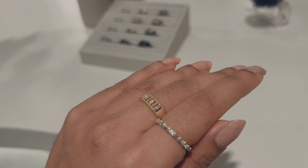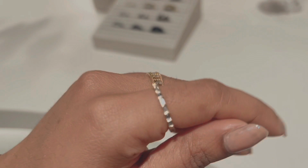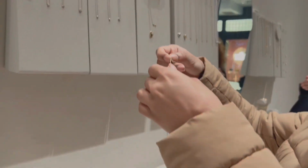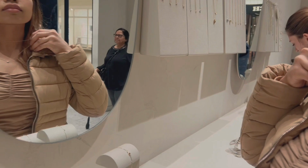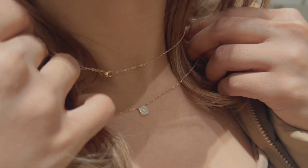And their price point is also really good, and everything looks so beautiful that I now have a huge wish list where I'm putting everything. I pretty much loved everything that I looked at. So pretty.